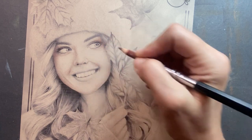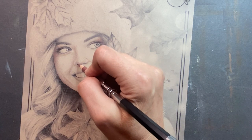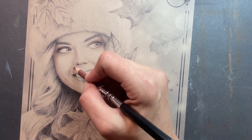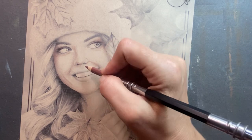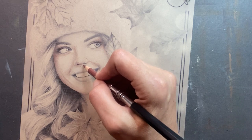So if you've printed one of the darker versions, you will probably be able to see a lot of this stuff a lot easier. The light version on the tan paper always seems to lose a little bit of the definition of things.